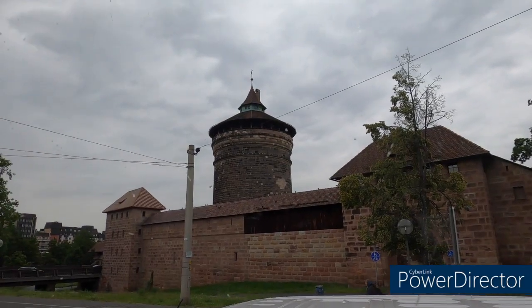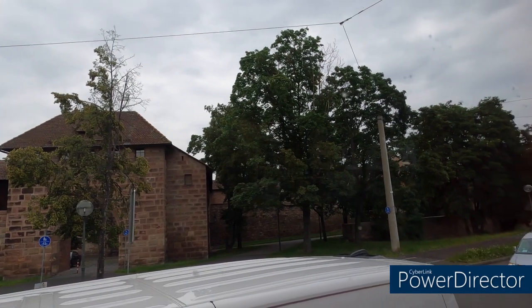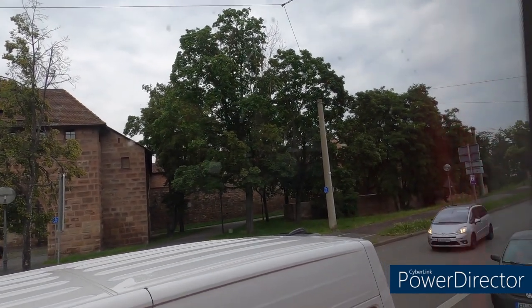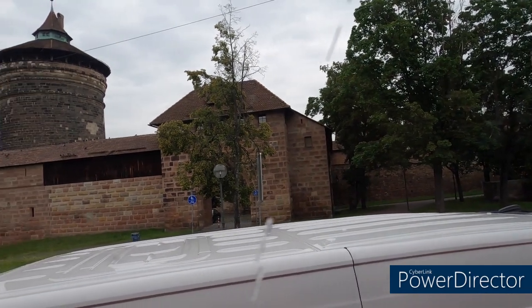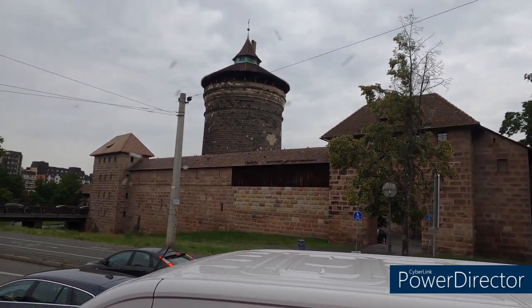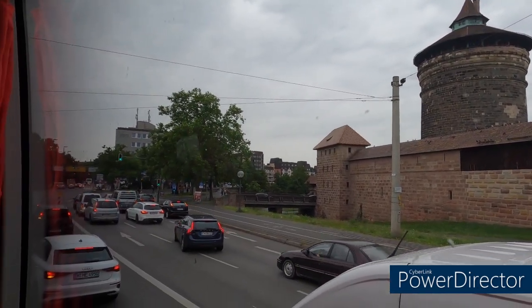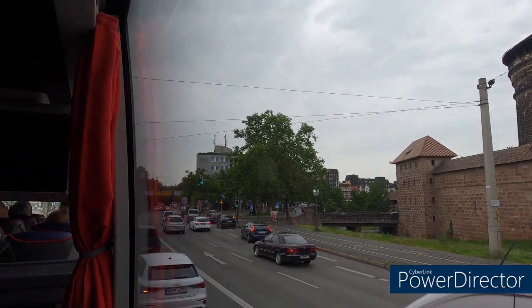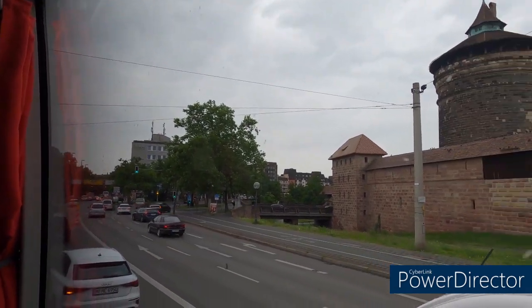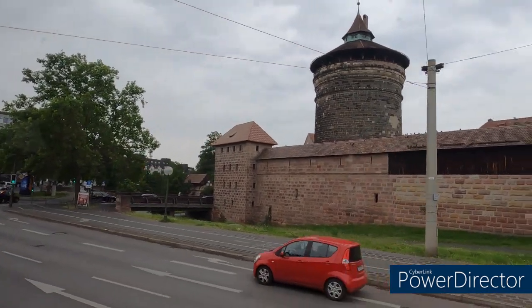They built a round wall around these towers. They made them round because if a cannonball hits a round surface, it's more likely to go to one side or the other, so it will have less impact than on a flat surface. But these rectangular towers still exist on the inside, so if you were to X-ray them, you would still see the original tower inside.